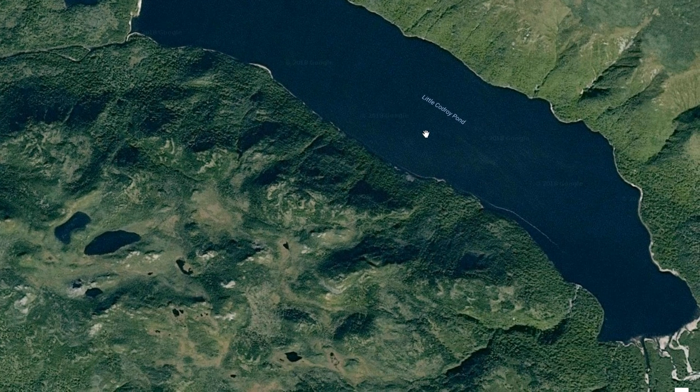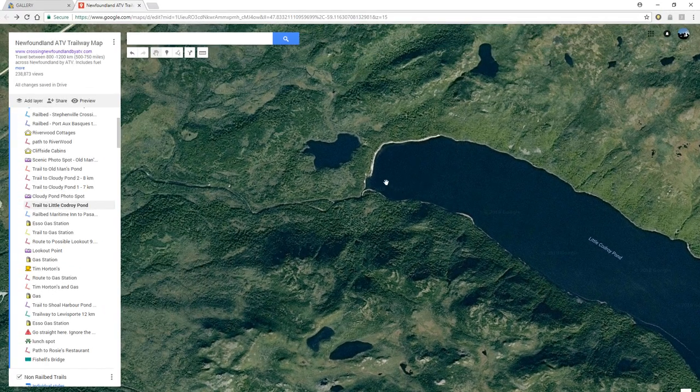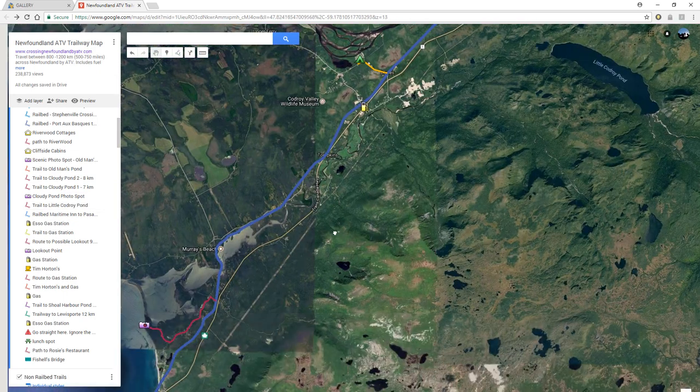And then if you look at Little Codroy Pond, even on this aerial, you can see there's some really beautiful mountains all around here, and you have a nice view of that. It would probably be really nice in the fall too. So we're going to try that this year. We haven't tried it yet. Then we're going to come back out, follow the rail bed.